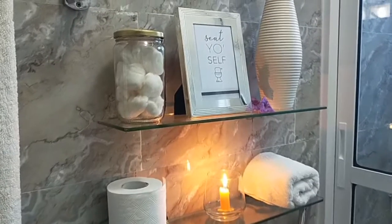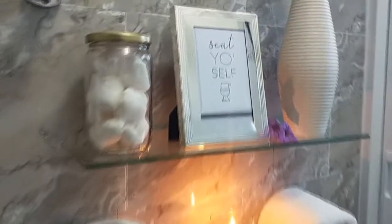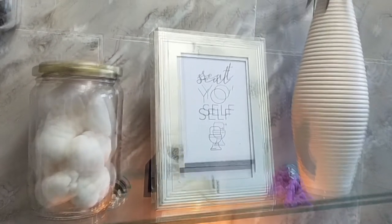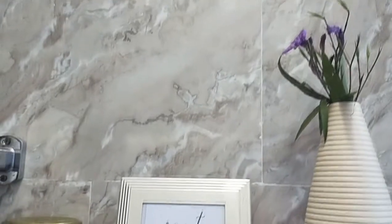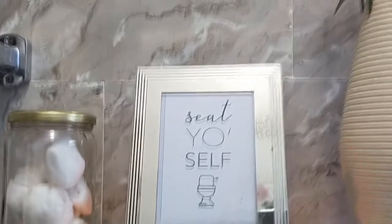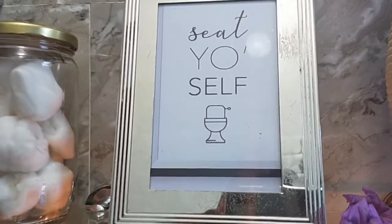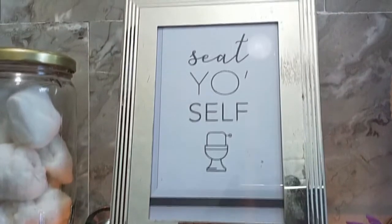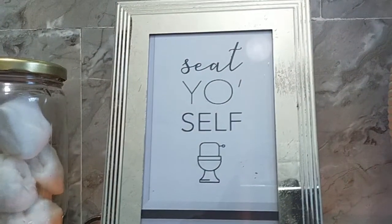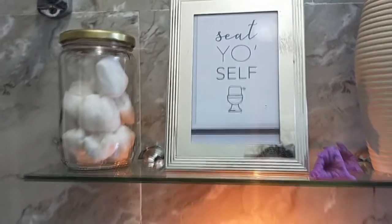So this frame, it's a cheap frame, and I'd advise you to use a simple and cost-effective frame. This is because in the bathroom there's a lot of wear and tear. So just buy the cheap kind of frame and place your photo there.